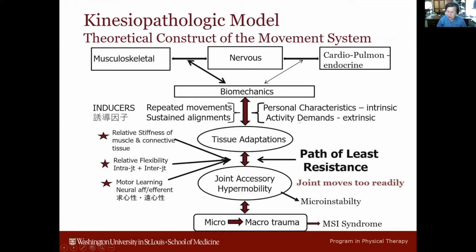How your personal characteristics, how much you do, affects the kind of adaptations. It results in a path of least resistance. A joint begins to move too readily. It becomes unstable and leads to one of the syndromes. And the details of how this model works are part of our continuing education courses, books, and publications, and they'll be addressed at another time.